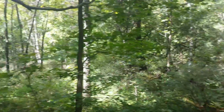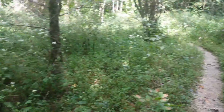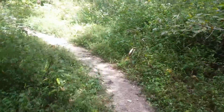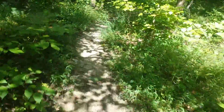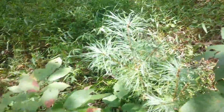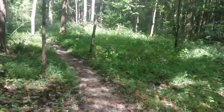You notice the structure's changed around here. Now it's overgrown weeds. I see pines on the other side here, but everything we've got around us, I wouldn't want to have to rush through that and go cross country. Thorns and ticks and everything. So. Young pines coming up. Nature at its finest.